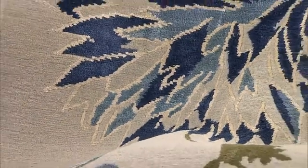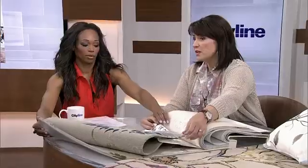But if you're building a house, you definitely have enough time to do it, or if you're doing a big renovation, it really can make a huge difference. So like artwork, like draperies, great carpet is one of the things that you really need to rely on if you're going to have a finished interior.